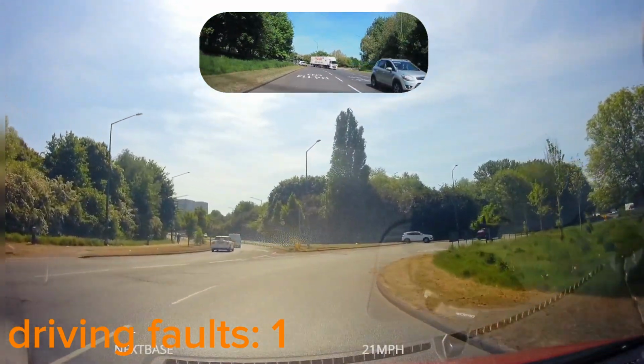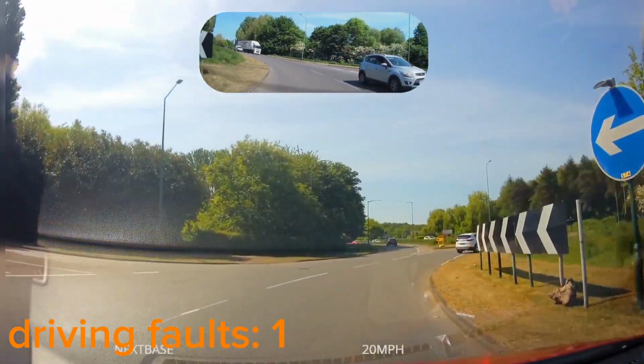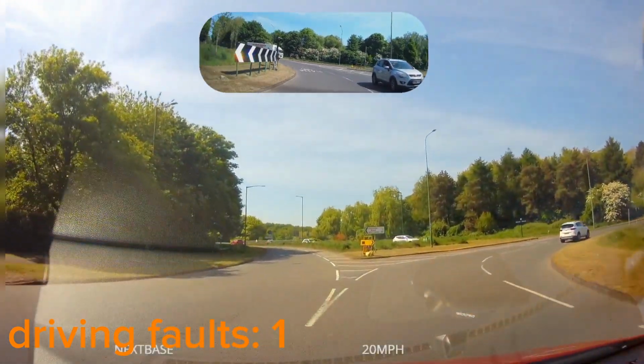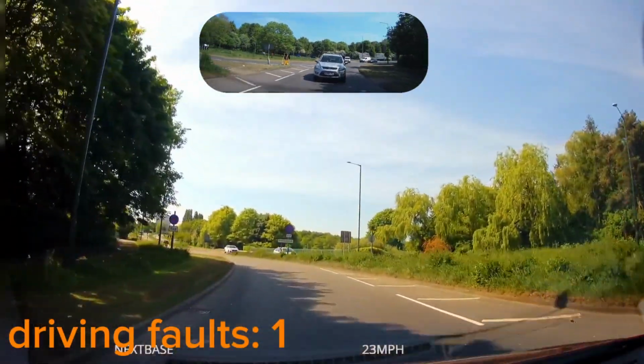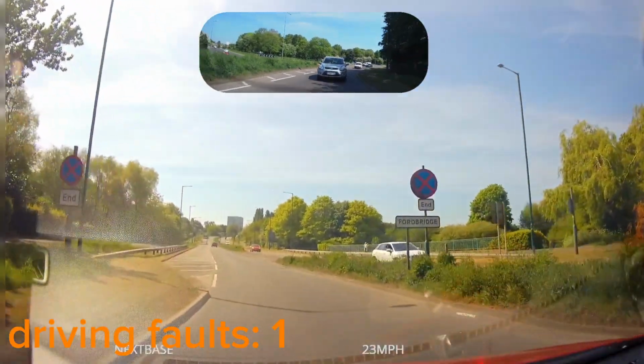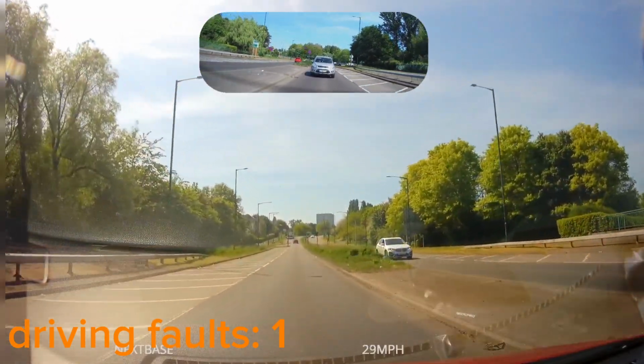They realise that they're in the wrong lane, they check the centre left mirror, they signal left, and then they move back over to the left because they see there's plenty of space between them and the silver car. No, this is not classed as a driving fault on your driving test. If the space had been restricted, my student wouldn't have moved over.